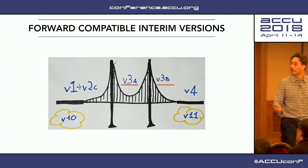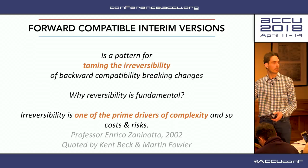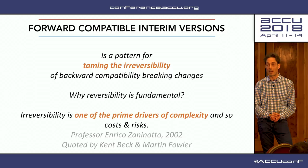So we have this new pattern of forward compatible interim version. Why is it so important? It's important to deal with the compatibility breaking changes. Nowadays, everyone talks about continuous delivery. Definitely, the automation of the pipeline is one of the key things. It's like thinking about a car. You want to push the gas and go fast.